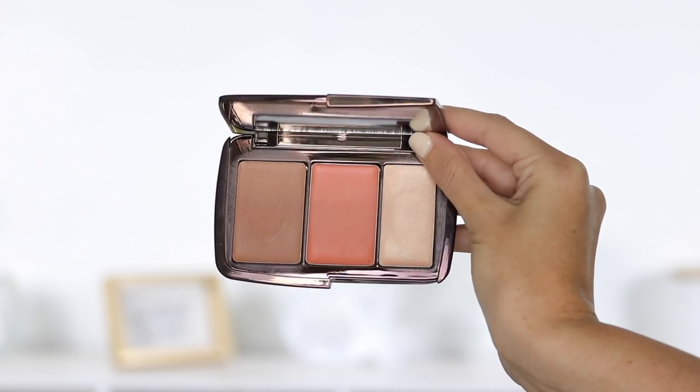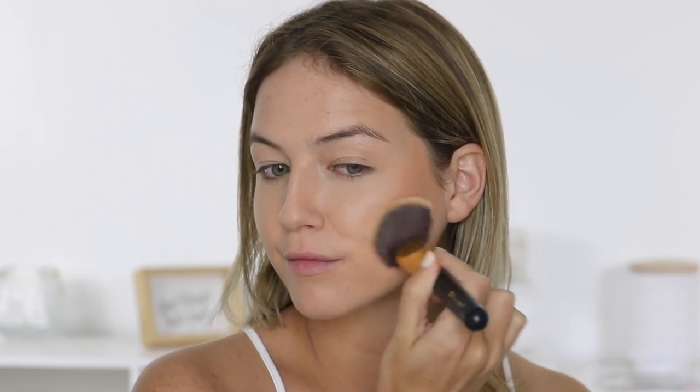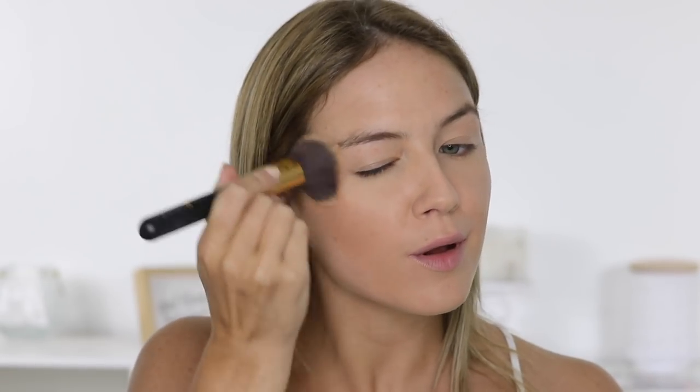For my contour, I'm using the Hourglass Ilume Sheer Trio. That's literally what it's called. And I'm just using the bronzer out of here. This is amazing. I love this trio palette. It looks even better on my medium slash tan skin. Yes, this is tan for me.